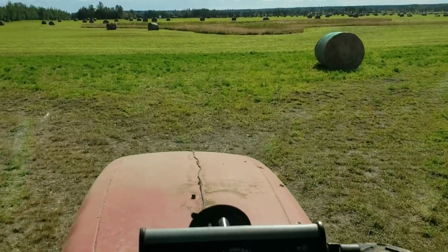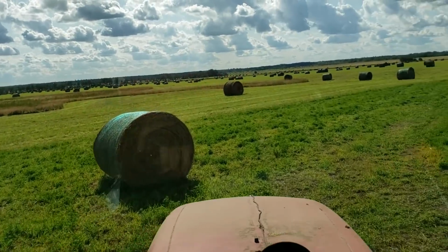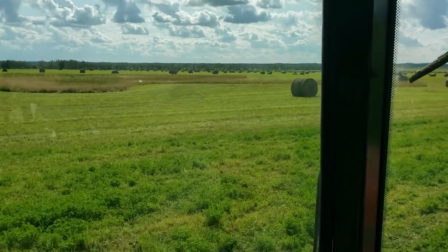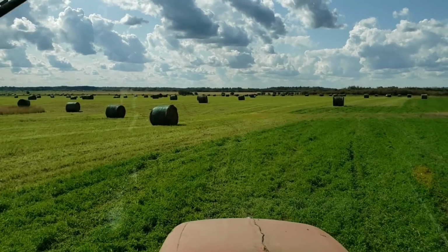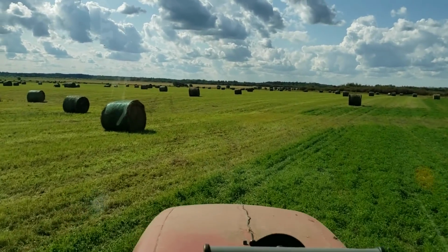Well, I'm just going back to bale today. We made over 400 rolls yesterday, Shaun and I. But it's gonna be just me because Shaun is out raking with Dad, his grandpa.